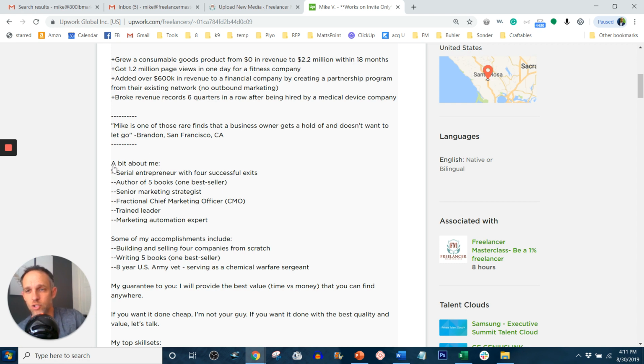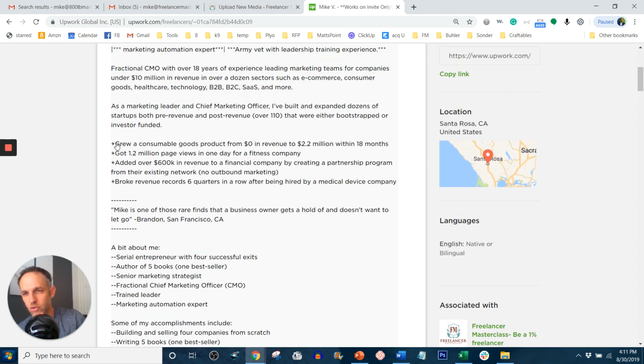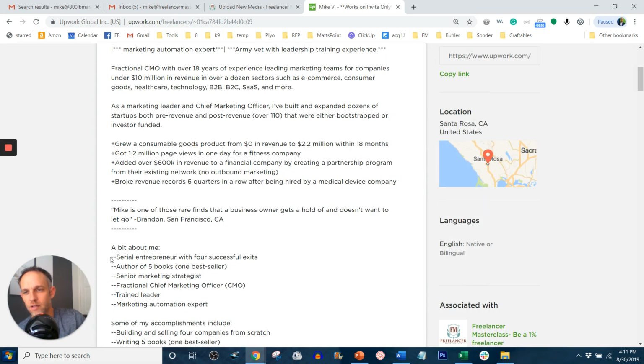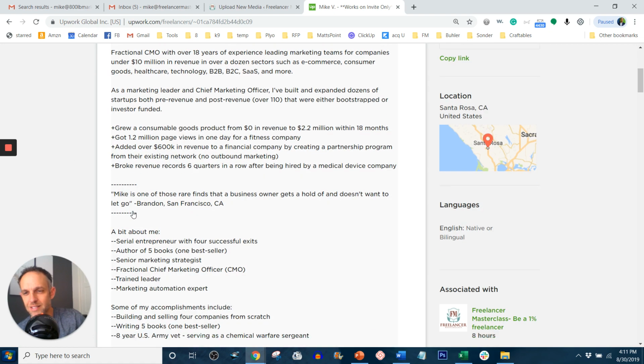So one of the things you should know is that people read bullet points way more than they read paragraph text. So look at all these different strategies. I have a plus sign, and then I have a sentence. Okay. I have a couple dashes, then I have a sentence. So it's kind of like breaking it out and making it different.